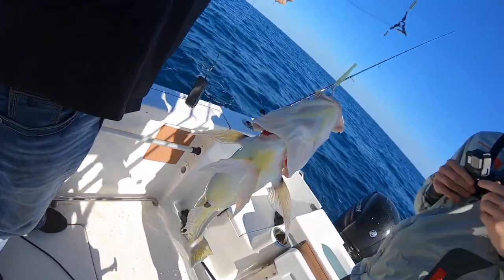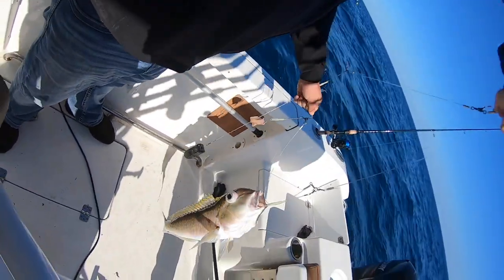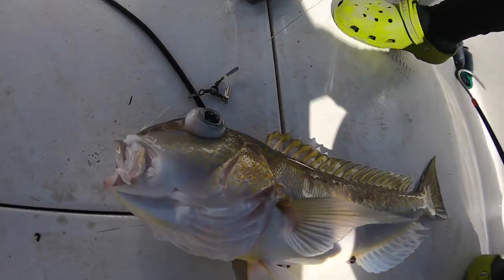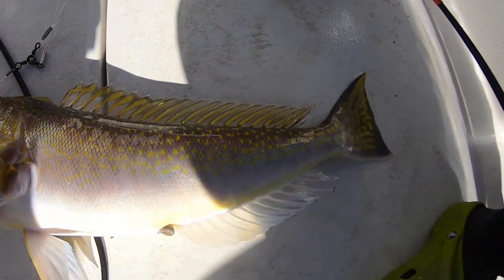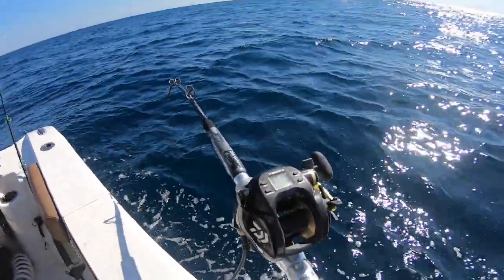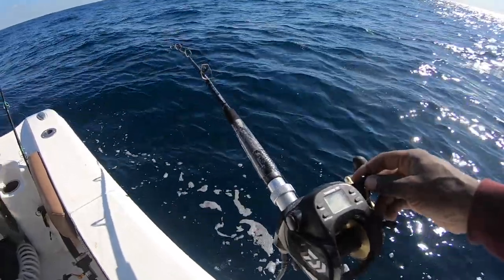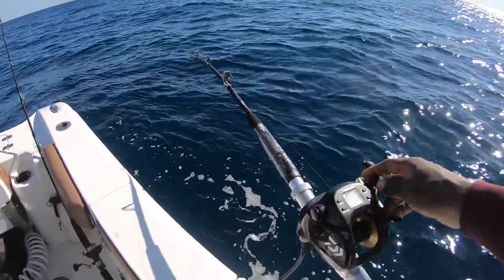That's a good one, dude. Nice, that tilefish is. Yes, sir. One in the cooler. That's a nice one. Dang right, boys. Target species. Let's go. That's what I'm doing. Oh, baby. That's a good fish right there. Yes, sir.